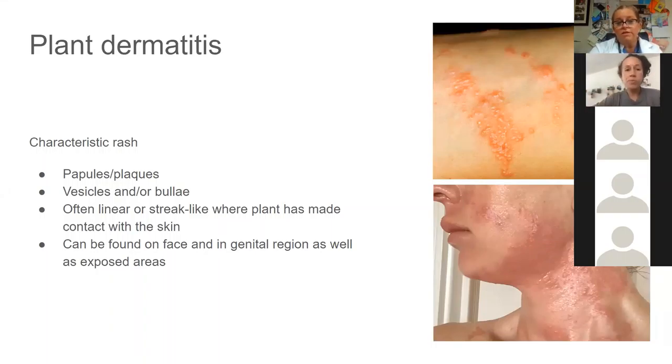And the reason it's obviously found in the face and genital area is that you're working in the yard, you have to go and use the restroom, and you don't realize that you've had an exposure. And so you can put that oil in the genital region as well. I've seen plenty of people come in with it on their inner thighs or genital region. Obviously, it's a very, very uncomfortable place to have plant dermatitis.